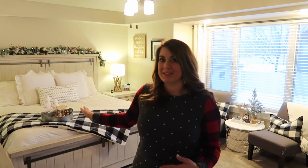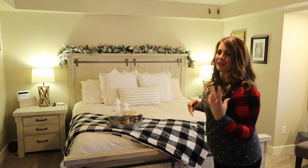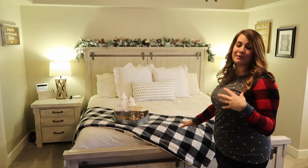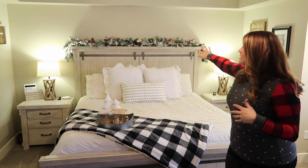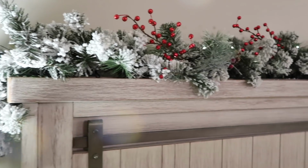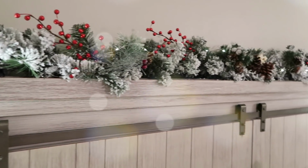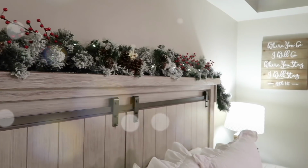In my bedroom, starting out on my bed, I just wanted to make our bedroom really simple, but kind of like a winter wonderland, and I do love the buffalo checks, so I wanted to add that in as well. So up above our bed, I just have some garland, and I've done kind of the same thing that I did on the mantle, and I've just added some red berry picks and some pine cones as well to make it a little more festive, and also the fairy lights to brighten it up.